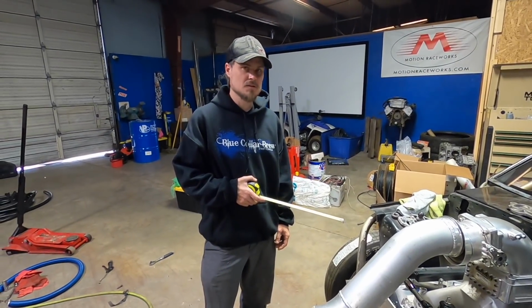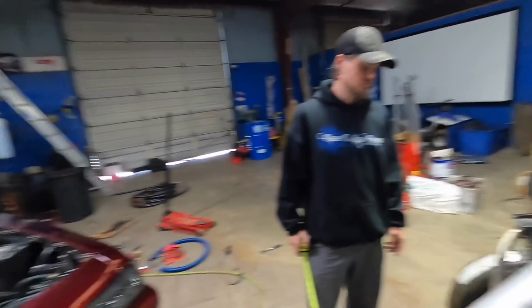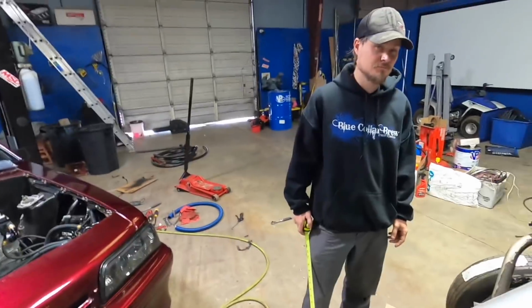Check the port alignment with the intake, make sure that it doesn't need spacers or anything. No, it's good, it's good. Yeah, it's good.